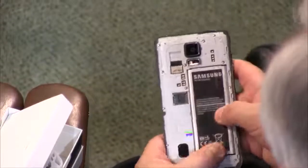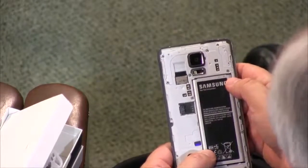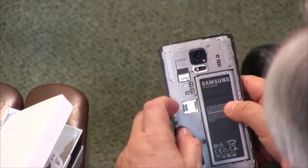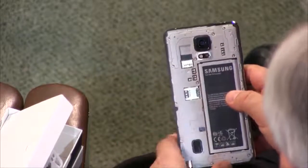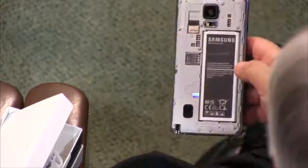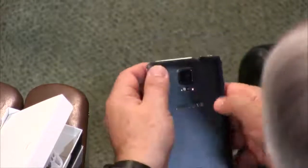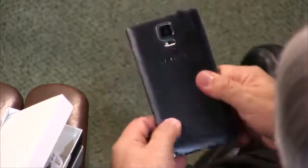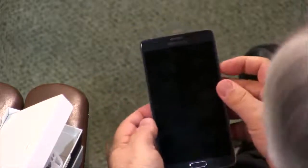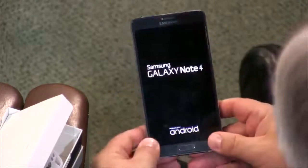So there's the battery in there. This is a big battery on this thing. It's 3,220 milliamp hours. There's the micro SD card and a SIM card slot. With the battery in it, that's one of the things I have to say that really recommends Samsung's phones: you could buy a second battery. They're usually fairly cheap. 25 bucks will get you usually a charger plus 1 or 2 batteries. And then you have the capacity to go for a long, long time.